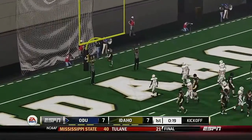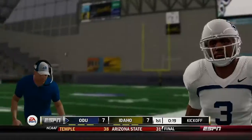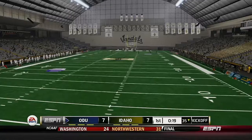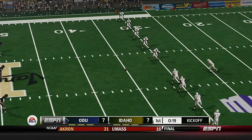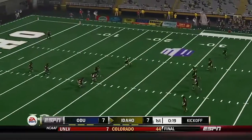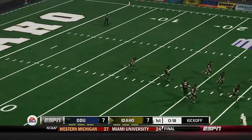He splits the uprights with the extra point. A 10-play, 72-yard drive, and it results in a touchdown. You know, when you can throw the football as well as these guys can, you don't necessarily always have to have a balanced attack because you're so proficient in throwing the ball. We get a tie game at 7-7.